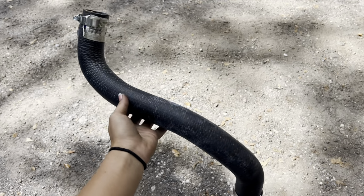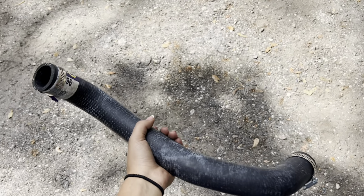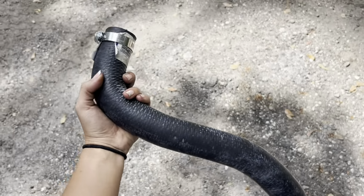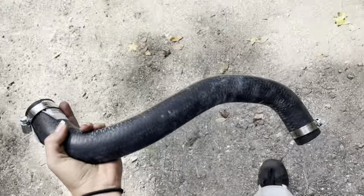So we went back to Napa because I needed the lower radiator hose. I don't know where it went. It literally disappeared. I don't know how, but yeah. Here's the hose, and I also got the clamps for it, so I'm gonna put that in now.